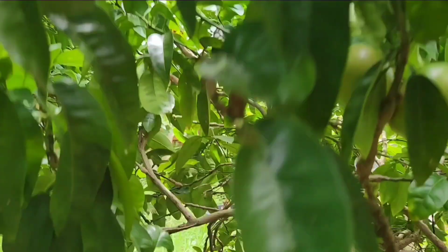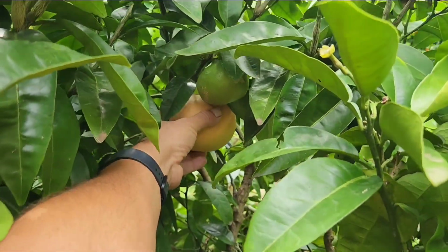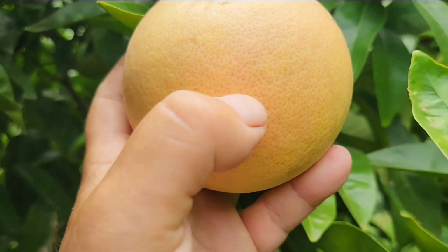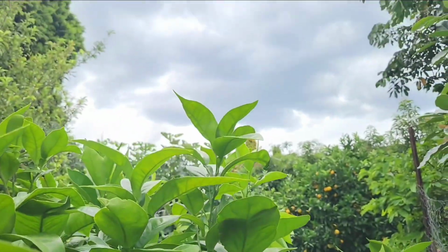Okay, let's see. Just touching. Yep, when they come off that easy, 100% ready. And a little pink flush. Little pink flush.